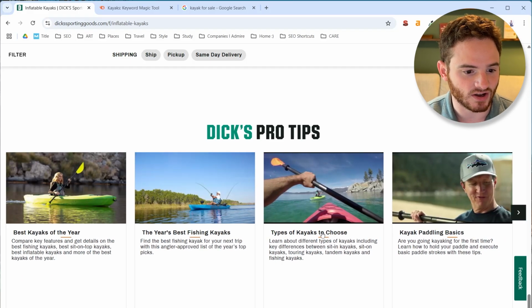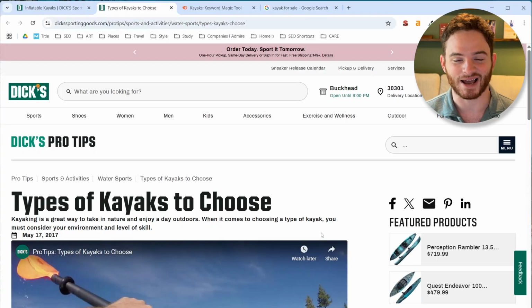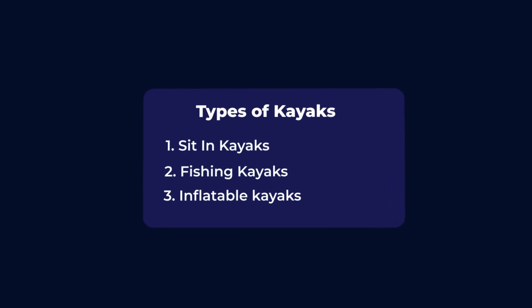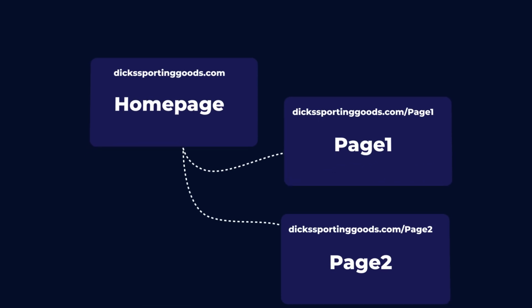And so if we click on types of kayaks to choose, this is a very standard e-com SEO type article where you pretty much make a types of or how to choose kayak, something like that. And then you link down to a lot of the subcategories. This is a great way to just distribute the link juice and the power and link to these pages. Now, if you're new to SEO, internal links from one page to another page of a website are very strong for increasing your rankings, very important in e-com SEO.